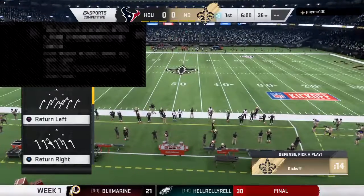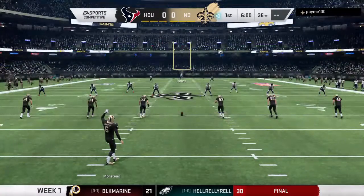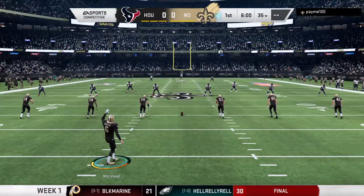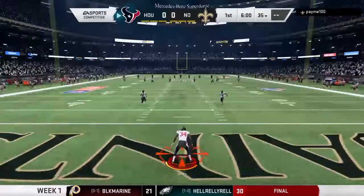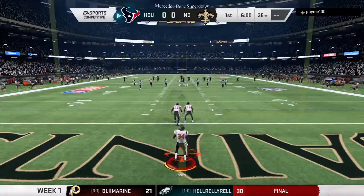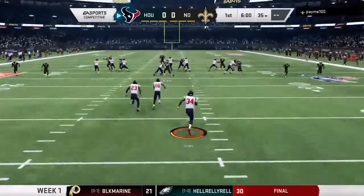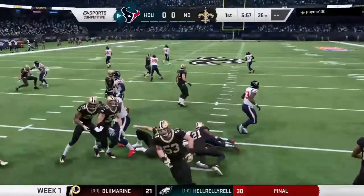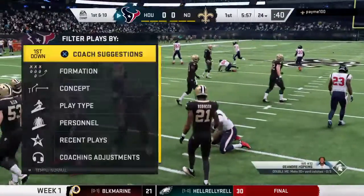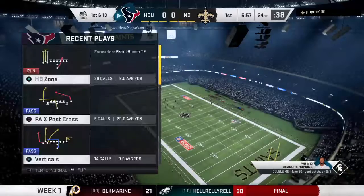As the Saints burst from the tunnel a moment ago. They're set, and we're set as well as the Saints get ready to do battle with the Houston Texans. That'll be taken in the end zone. And he'll bring it back to just about the 25, call it the 24-yard line.